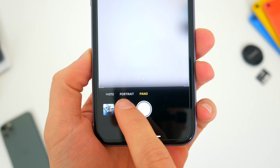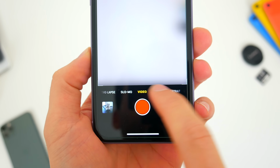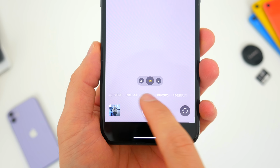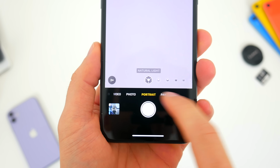The main camera lens and the ultra-wide camera lens on the iPhone 11 and the iPhone 11 Pro are the same hardware that are paired with the same software and features no matter what pictures or videos you take. The results will be exactly the same.